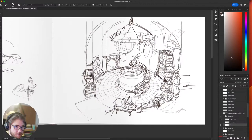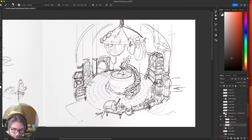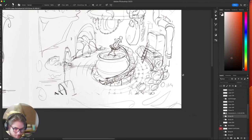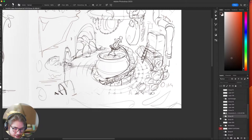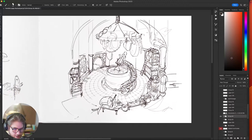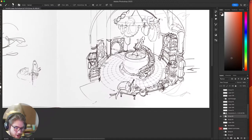Some good progress was made. It's true. We made a lot of great progress. If you look at our original, from this to this, that's a lot of development. We cleaned up a lot, fixed a lot of the perspective, kind of figured out the vibe of the room, what we wanted it to be. And I think we made great progress today. Really, utterly, truly great progress.